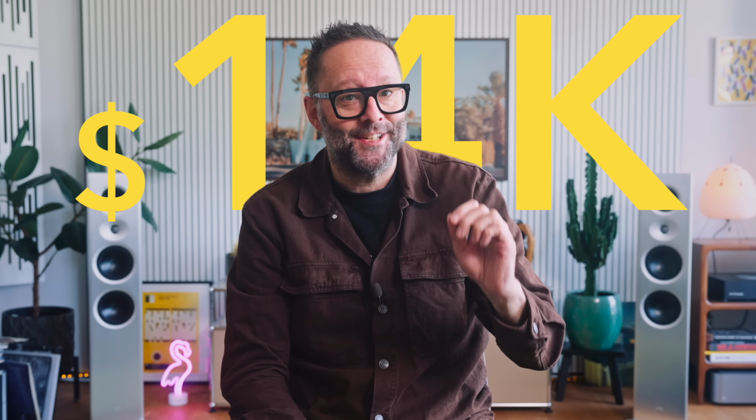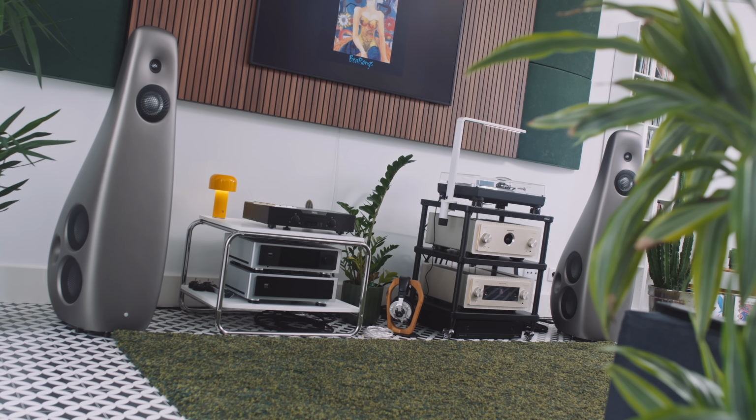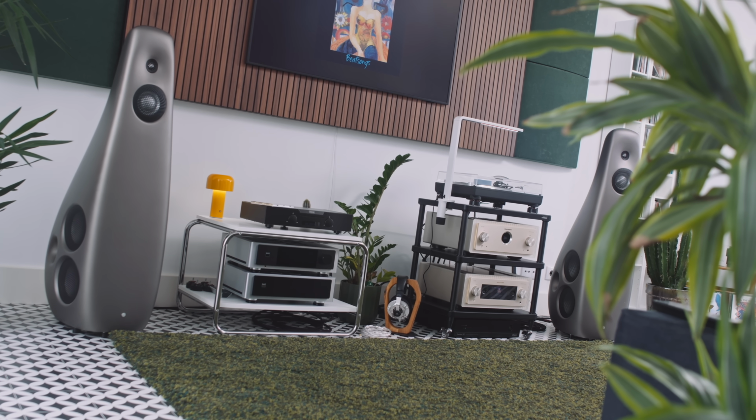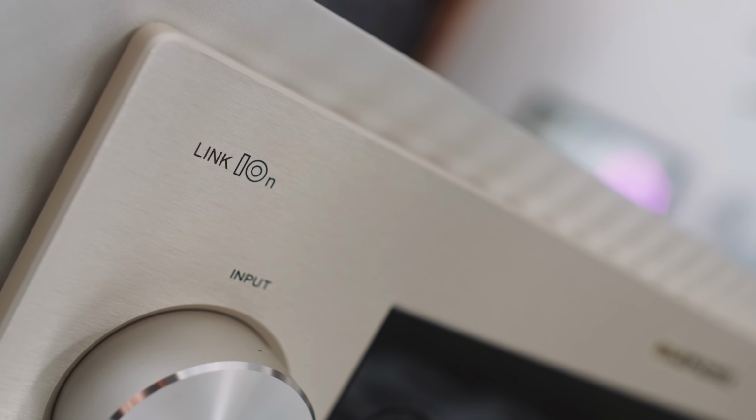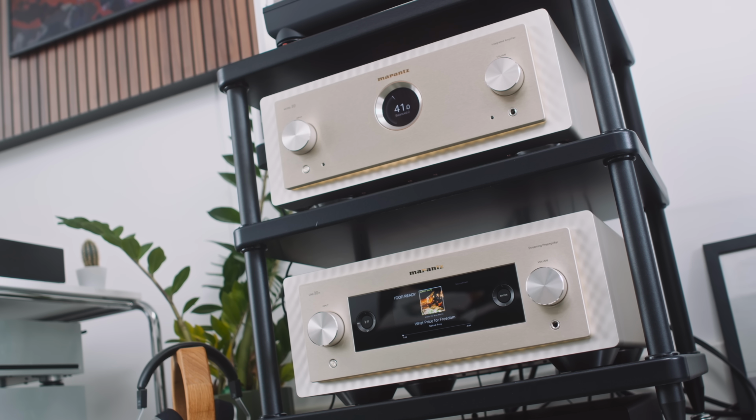Now, at $14,000 US, the Link 10N costs exactly twice what NAD charges for its M66. So twice the price, let that sink in for a moment. Now the question isn't whether the Link 10N sounds better, because it does. The question is whether that improvement justifies writing a check for an extra $7,000, and for whom that extra $7,000 is worth it. So the Link 10N is a streaming preamplifier that prioritizes signal purity over digital convenience.